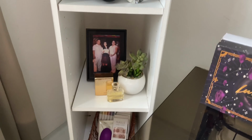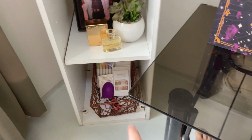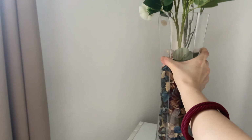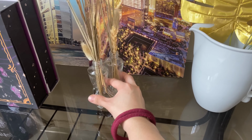Hold on a second. Ta-da! I have things there for my shopping cart, so watch out for that. This one goes on top, and then my favorite find from Shopee.